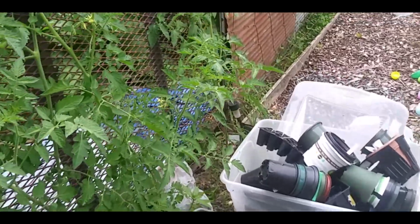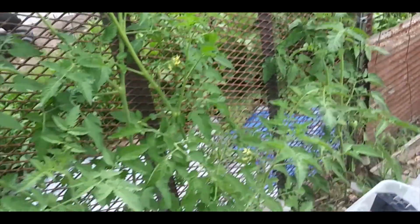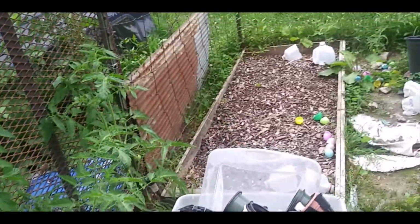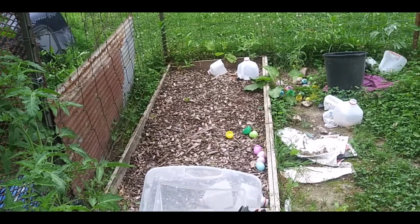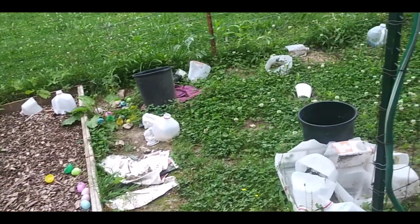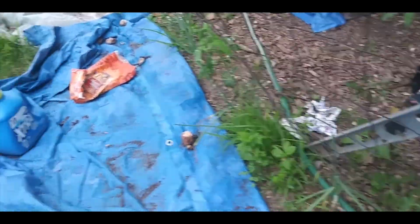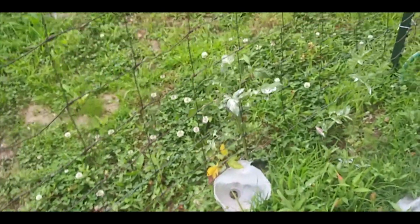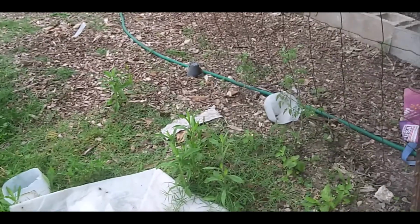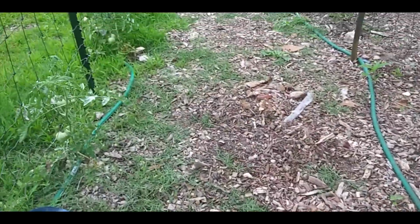I do have a few little cherry tomatoes. I do believe that's what I planted here. The tomatoes in that bed aren't that great. Neither are the peppers. Zooming around. More cherry tomatoes on the end. These tomatoes here, some of them I had to replant. They died due to the heavy rain. That's why some of these were replanted.